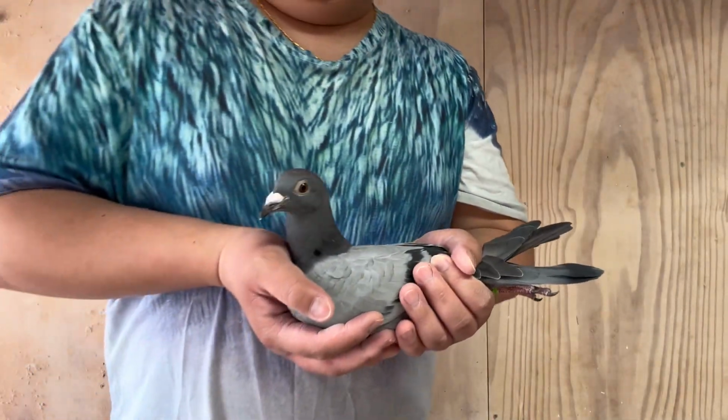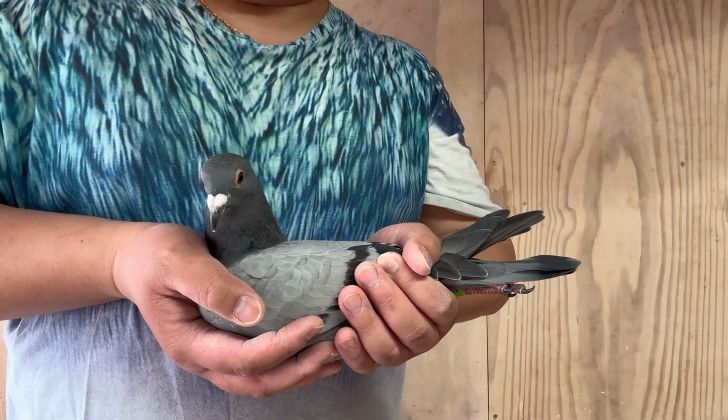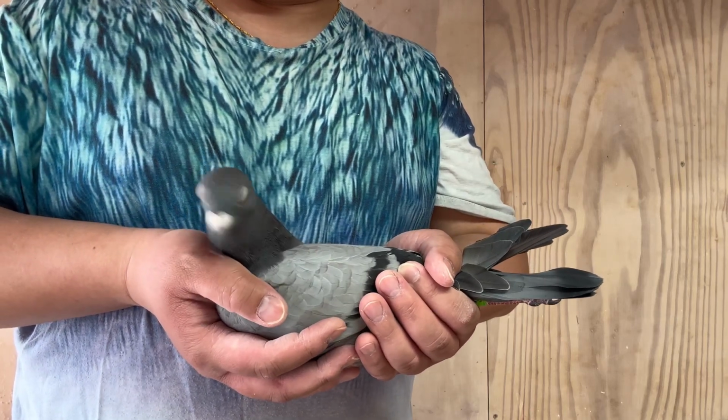Also, earlier on in the shot, he's wiggling. He's wiggling out of the hands. He wants to go. Look at him. He's just looking.